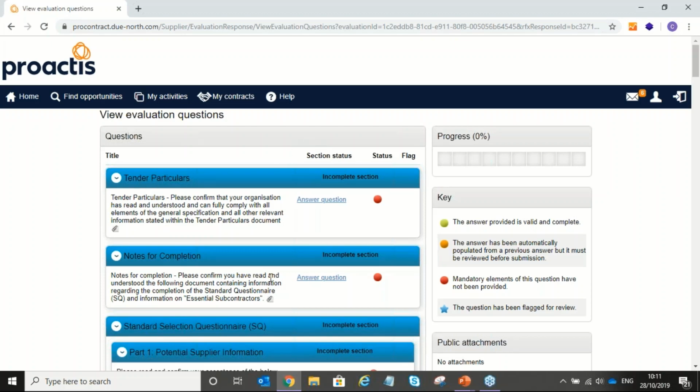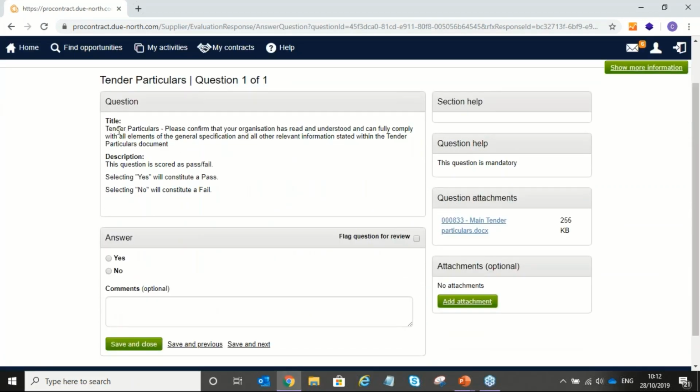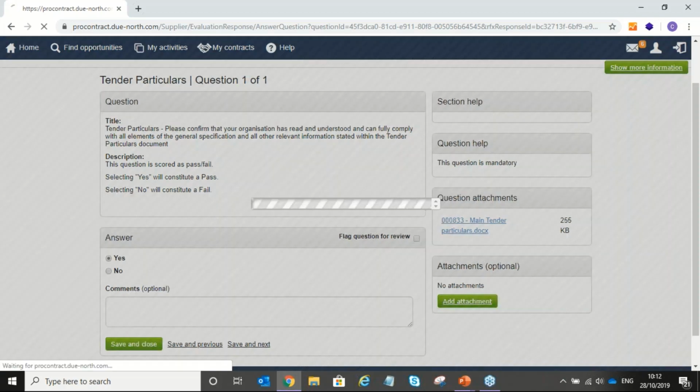Here you can see that you've got these question sets, and what you need to do is have a quick read of the question. If there are any question attachments, they're going to be down here. If there are, please do ensure that you open them up and give them a read. Like I say, read the question. If you agree with it, brill, yes. And then you can come out of that, save and close.